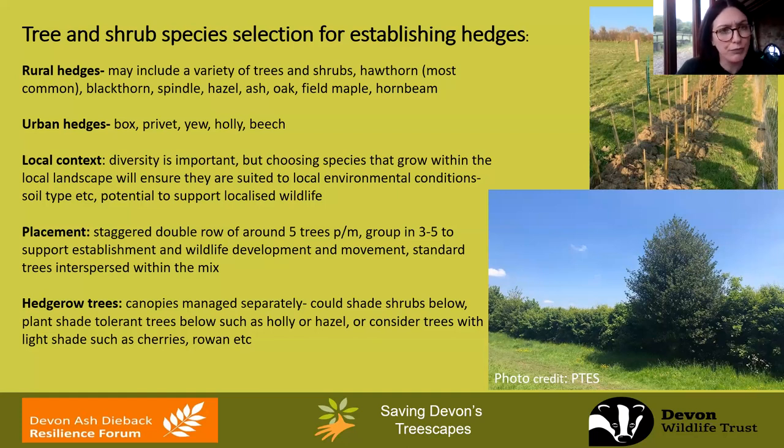important habitat requirements for a number of species. So if you're wanting to plant a hedge and you're thinking about tree and shrub selection, local context is really important. Diversity is obviously really, really beneficial, but you want to be choosing species that grow within the local landscape, just to ensure that they're really well suited to local environmental conditions, soil type, and the potential to support the wildlife that would thrive in that area as well.